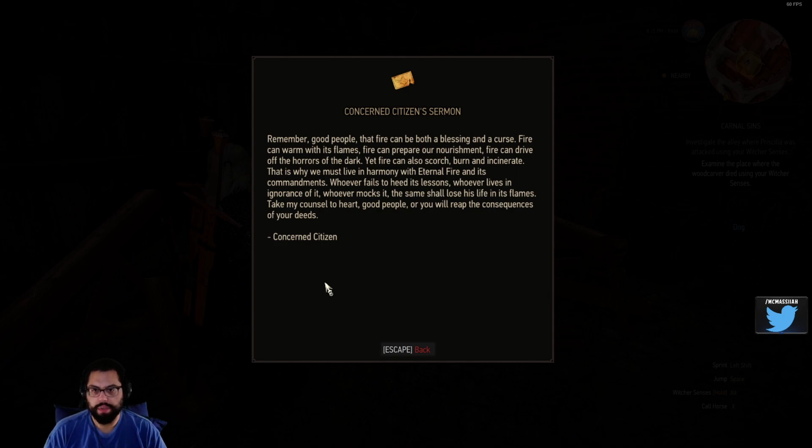Remember, good people, that fire can be both a blessing and a curse. Fire can warm with its flames. Fire can prepare our nourishment. Fire can drive off the horrors of the dark. Yet fire can also scorch, burn, and incinerate. That's why we must live in harmony with the eternal fire and its commandments. Whoever fails to heed its lessons, whoever lives in ignorance of it, whoever mocks it, the same shall lose his life in its flames. Take my counsel to heart, good people, or you will reap the consequences of your deeds. Concerned citizen.